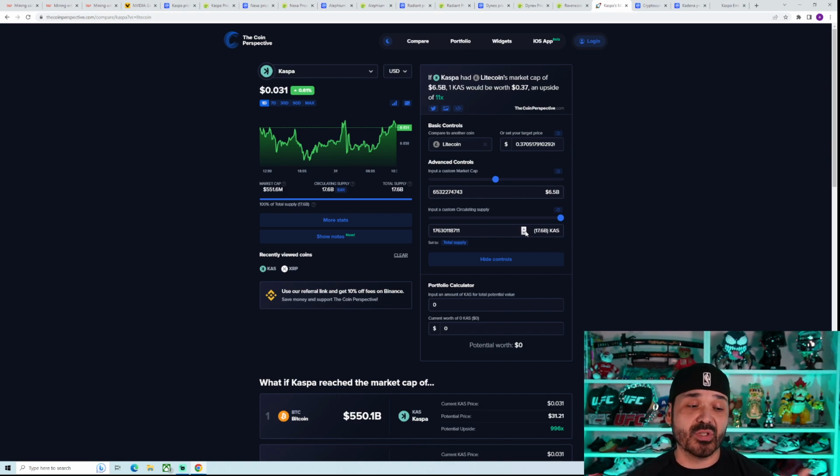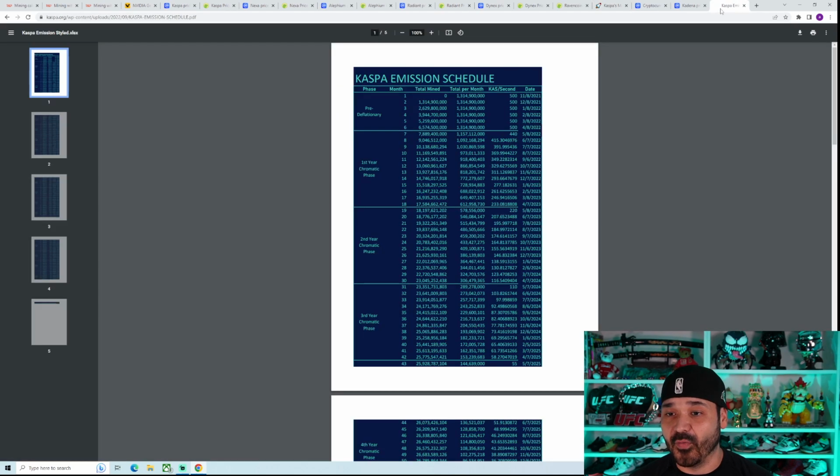So again, this is for 2025. If we look at their emissions rate for 2025, let's just pick a random month, we'll pick April, it's about 25 billion. This is another interesting thing with KASPA, the fact that the majority of the coins will be minted at this point. That's super, super interesting, and super different from the other projects, right?